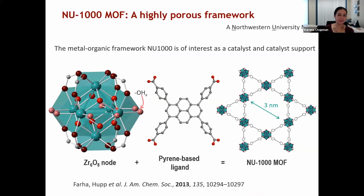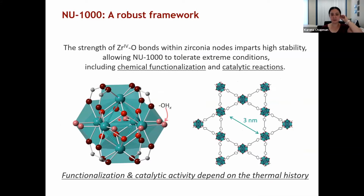But for everyone else, this is a MOF that's made with zirconia nodes that are connected by the pyrene-based carboxylate ligands to form a MOF with a series of hexagonal and triangular channels. Because we've got these very robust zirconium-oxygen bonds, we have these very robust nodes that form the basis of this MOF, which means that this MOF can tolerate relatively extreme conditions, which gives you new opportunities to both chemically functionalize it and utilize it for catalytic reactions.